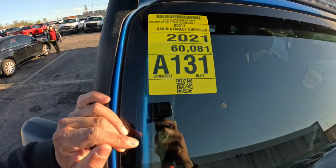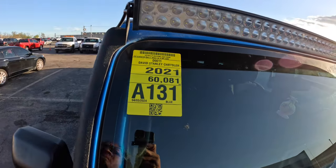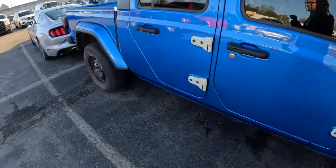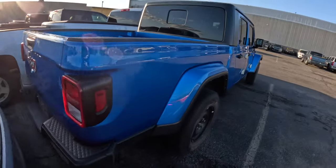This is a 2021 with 60,000 miles on it. Yeah, so it's a little different. So this is, I guess, their truck version, the Jeep truck version, because it's built like a little truck.